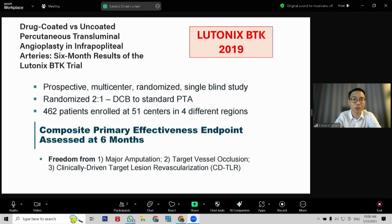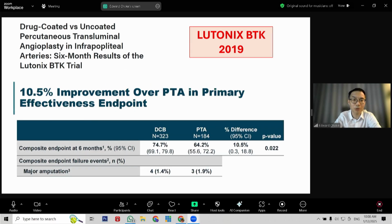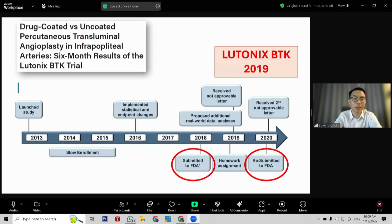The Lutonix trial was a large trial of about 462 patients looking at a composite primary effectiveness endpoint assessed at 12 months, which they defined as freedom from major amputation, target vessel occlusion, and also CD-TLR. And they reported that there was a 10.5% improvement over POBA when you use their paclitaxel-coated balloons in their primary effectiveness endpoint. So for all intents and purposes, they tried to report this as a positive trial. However, when this was looked at by the US FDA, it was unanimously voted against allowing the use of Lutonix paclitaxel-coated balloons for BTK in the US.